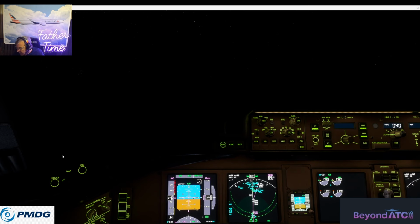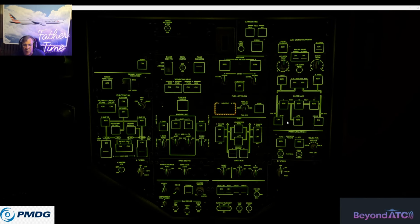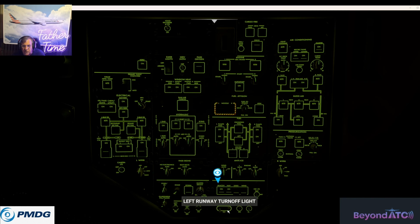All right, that's a little bright now. I guess we can dim the lights a little bit. Let's go to the overhead. Turn these down a little. Kind of hard to read them, isn't it? There we go. I wonder if I could turn on some lights and see a little better. Strobe wing lights on, logo lights on.